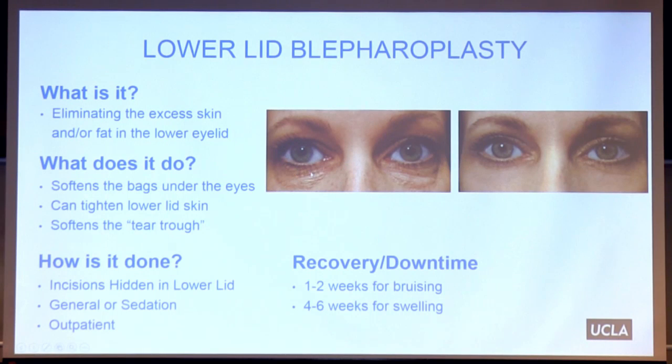So lower lid blepharoplasty is really just addressing the lower lid. The main things we look for are excess skin, excess fat as well, and then that tear trough. We're trying to cause a blunting of that tear trough deformity, and the incisions are also very hidden. Both the upper eyelid and the lower eyelid skin heal better than any other. It's essentially scarless. With people who have had the procedure before, I can't find their incision, even when I use loupe magnification. So it heals really well.